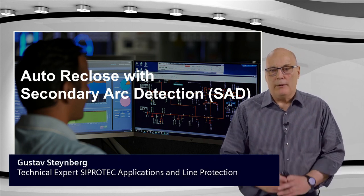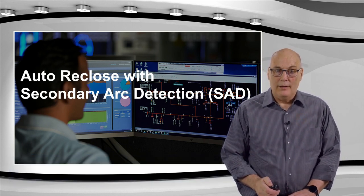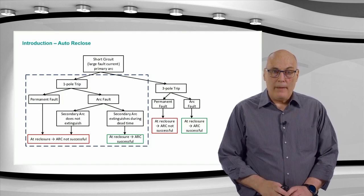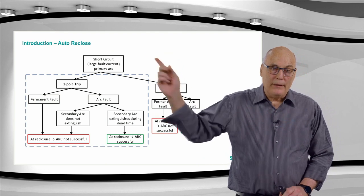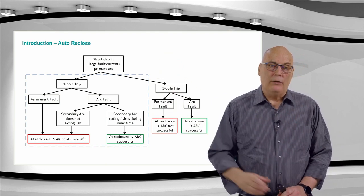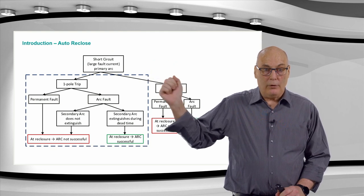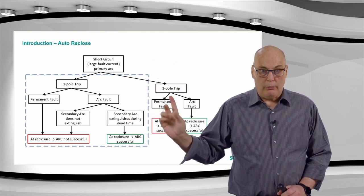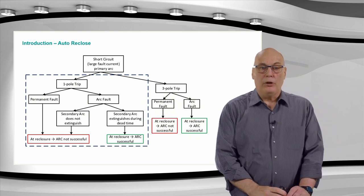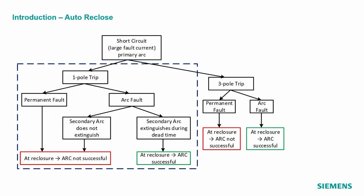It's auto-reclose, but I'm going to focus very much on the secondary arc detection, which is a very, very interesting feature we have. The auto-reclose in general, trying to keep it brief, is done in the following manner: you have a short circuit, which will have a fairly large primary fault current, and then depending on your application, you have a 1-pole trip or 3-pole trip. This is done by the protection, and the auto-recloser is always started by a protection trip. This is just the definition of that.